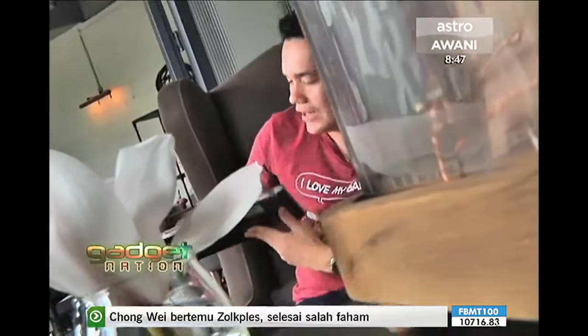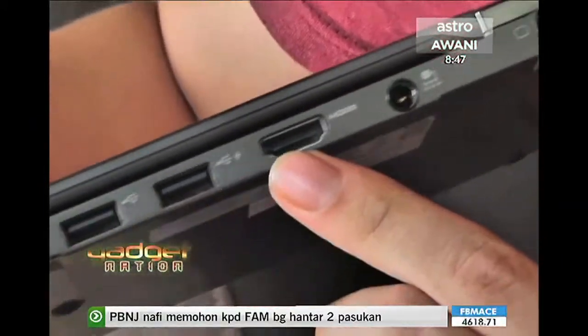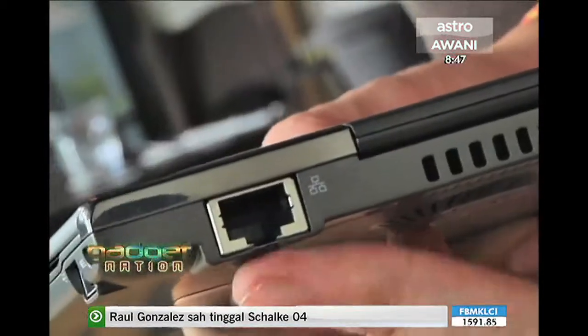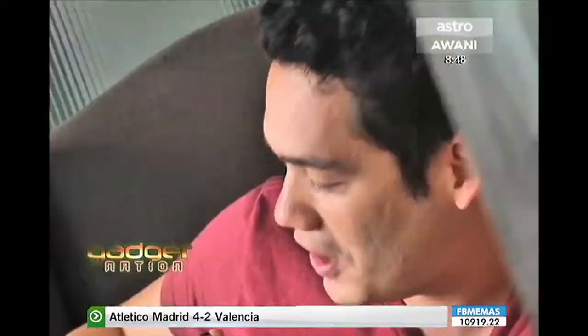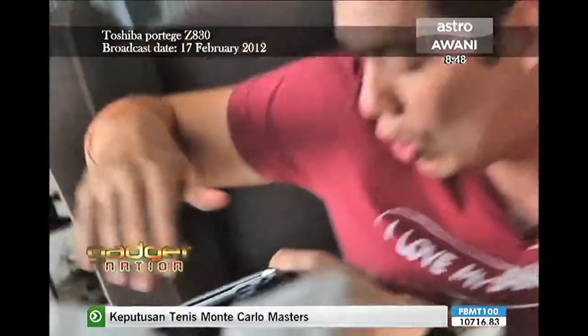Elsewhere, at the back, let me just point out everything we have. We've got 2 USB ports. We've got the HDMI, obviously the power's right there. This is your Ethernet cable. And this right here, we don't see this very often on an Ultrabook, VGA as well. And they've even got space here for another one. We're talking USB 3.0 as well. They've really packed this in because no other Ultrabook has managed to slot all of these different ports, and it's the most we've seen on an Ultrabook and on something so thin and light as well.